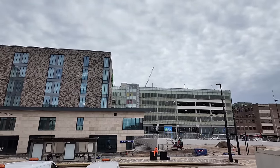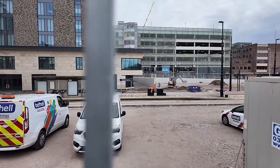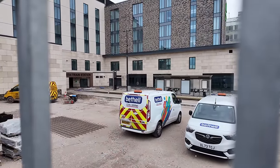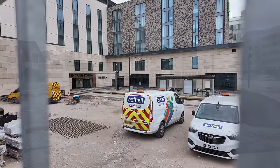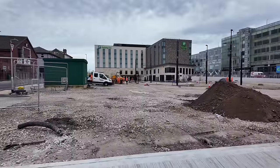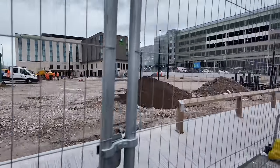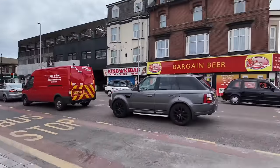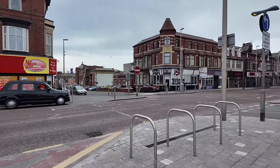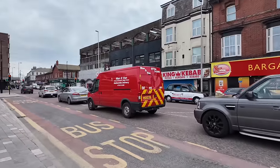So it's all coming together. It's all coming together in a clatter. All these fences are in the way. It's going to look really posh. It looks exactly like the artist's impression. Posh, isn't it? And this is going to be car parking in the area around the site. It's going to be Blackpool Council pay and display. That's the Grundy Art Gallery, just down there, and straight down into Blackpool Town Centre.